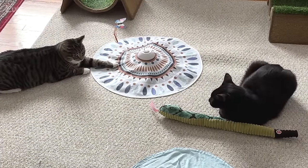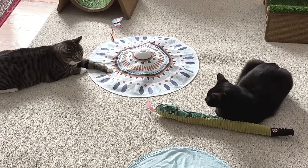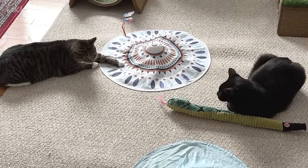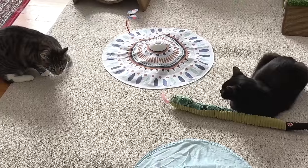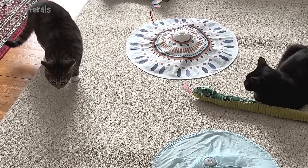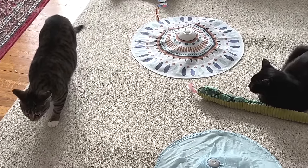She's crying. Baby Boo's keeping her in her place, making sure she behaves. She's crying and he's growling. I'm just gonna scoop litter boxes. Oh, she's gonna retreat? Look at this. Is she gonna leave? Or is this a fake out?